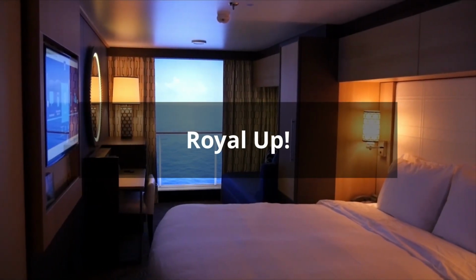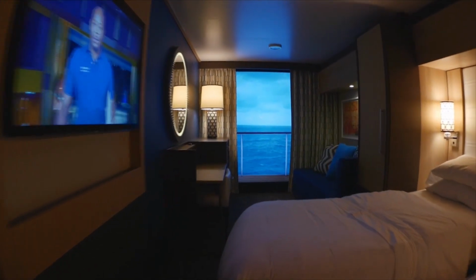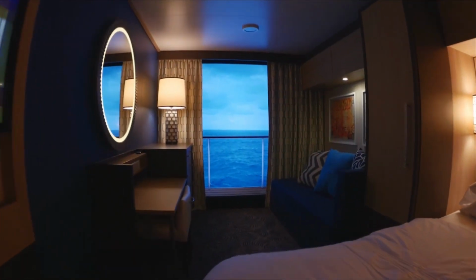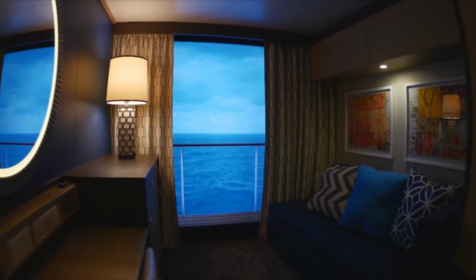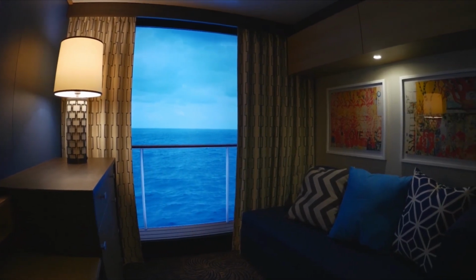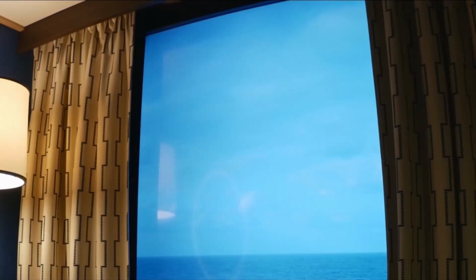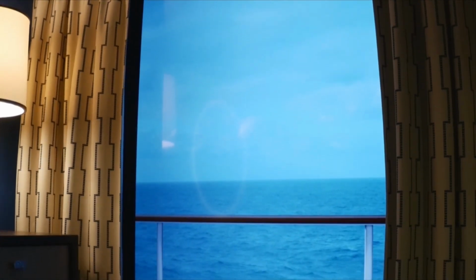Royal Caribbean's Royal Up program allows you to make a bid for a cabin upgrade. You can bid for cabins a few categories above the cabin that you've booked. The more you bid, the more likely you are to win the upgrade. About 30 to 60 days before departure, you may receive an email from the Royal Up program. In the email, there's a link called Request Upgrade. When you click on that, you will be taken to the Royal Up page.